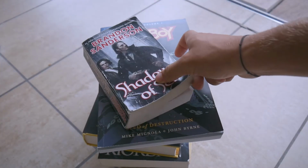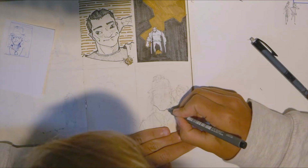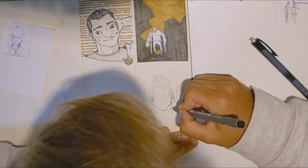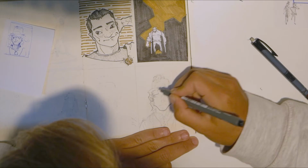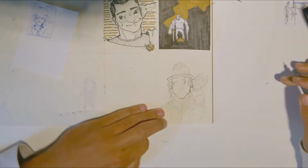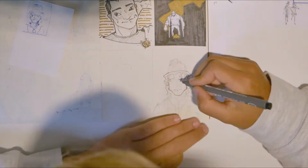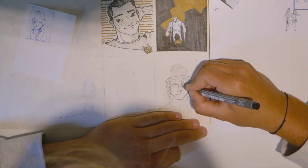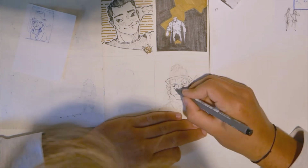And then the next book is Shadows of Self by Brandon Sanderson, and this is the second book out of a trilogy, and I love these so much. It's kind of set in, I mean, it is fantasy, with magic and stuff, but it's kind of set in a Western, but also Industrial Revolution time. So, a little bit complicated, but the world building is just astoundingly great.